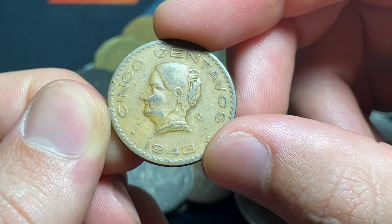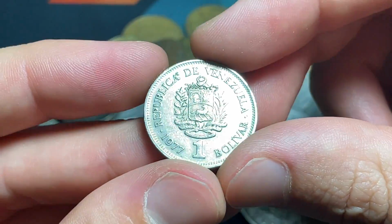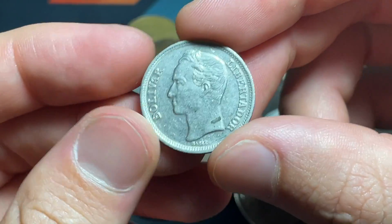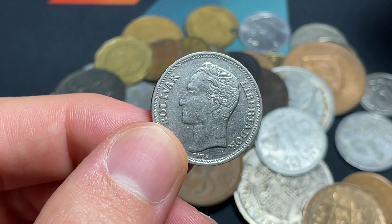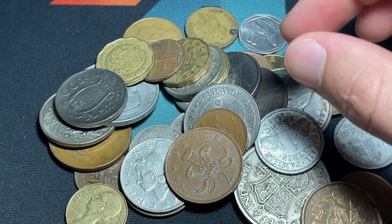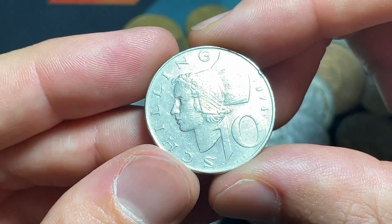Here's a World War II era coin, but it's from 1943. That MO means Mexico City, 5 centavos. And then after that, we've got a Venezuela 1 bolivar coin, 1977. I got, I think, 2.5 or 5 bolivars from 1910 the other day, and really cool large silver coin. That was fun to add to my collection.